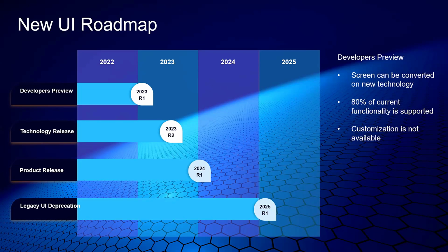What it means, the developer preview will contain all the backend functionality and everything needed to do the customization, and customization will be supported. However, the tools will not be available. The graphical tools that allow you to do it will not be available. So the customization will be only available through the code at this stage.